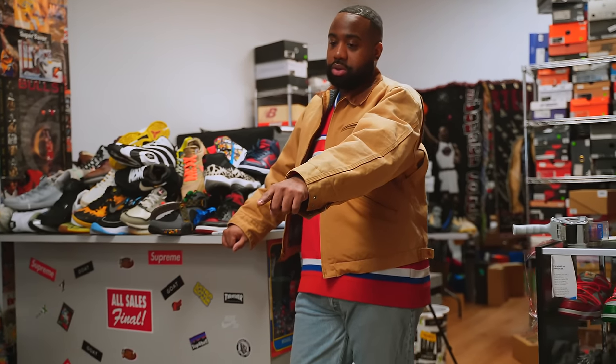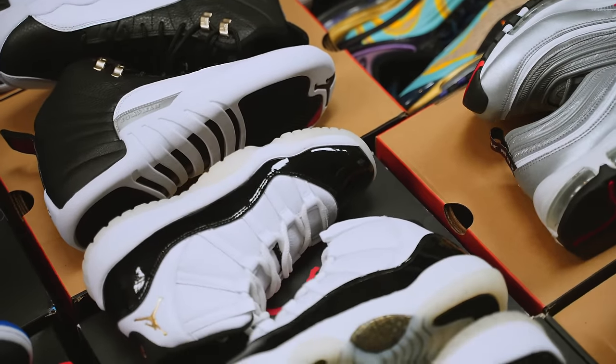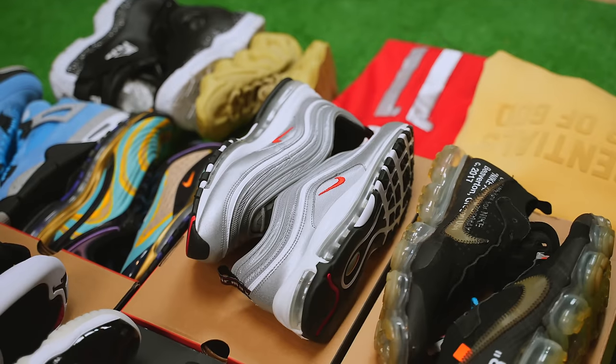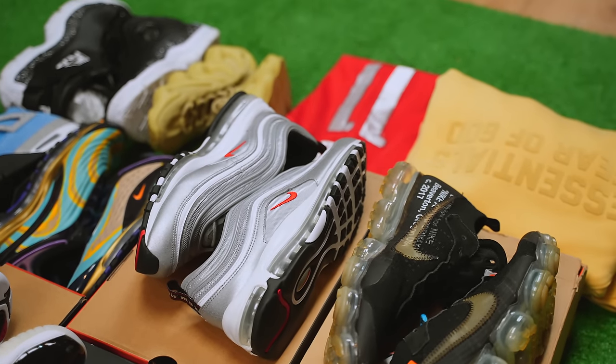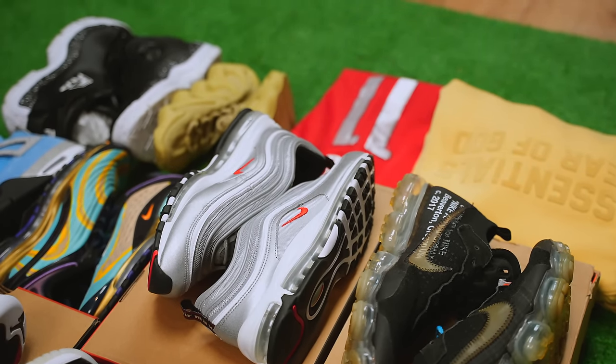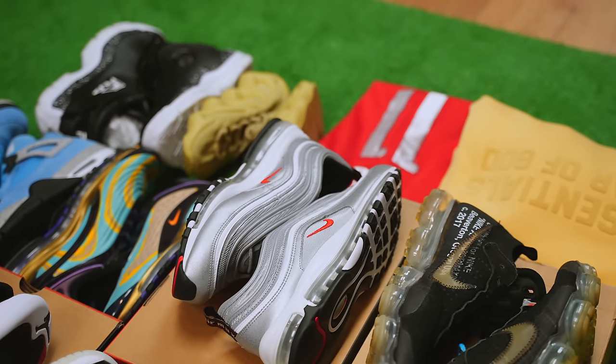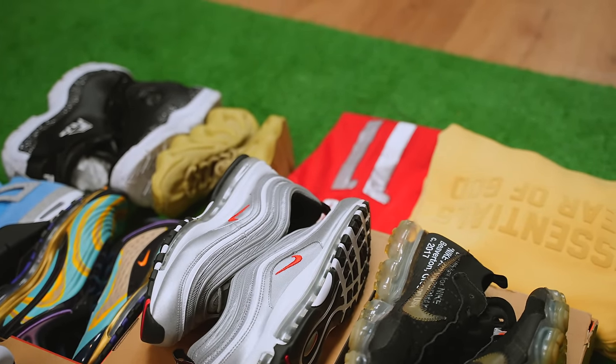And also shout out to the person who bought the GS69. Shout out to John for selling that to us. Looking over everything, definitely have to agree with Jordan on those Silver Bullets. I don't wear 97s personally, but I know a lot of people that do, and with the re-release they've done, I think it's dropped the price. I know those were up there for a really long time, so they're slightly more affordable now. I think it's just a classic Air Max colorway.